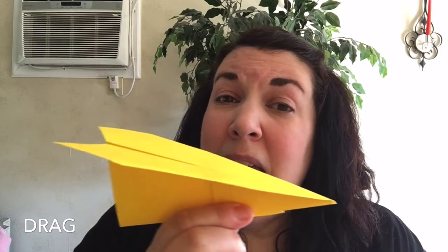We also have something called drag. And drag is what slows up the plane's progress through the air. So eventually, our plane is not going to fly through the air for infinity. Eventually, air is going to push back on our plane enough that it slows its speed, and then eventually it's going to come down to the earth. And that's drag. Drag is what's slowing up the progress of our plane.